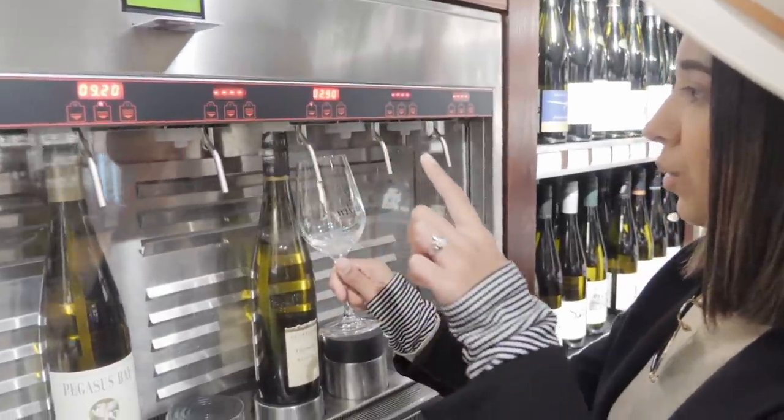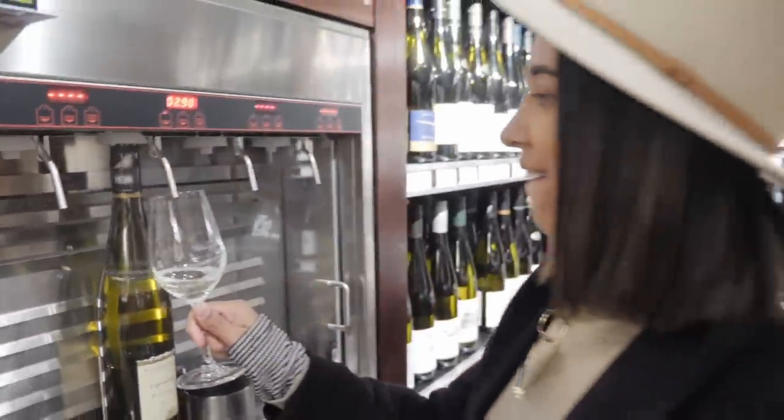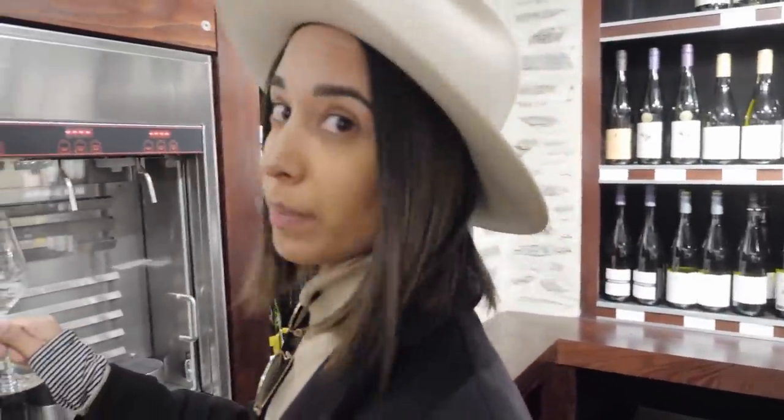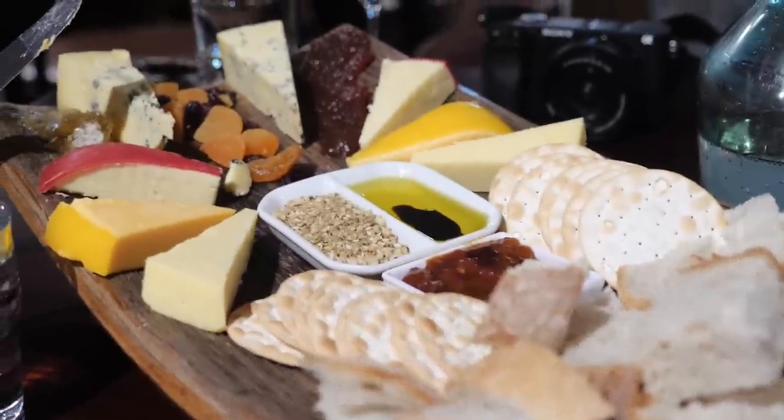What's happening? That comes from an adult vending machine. There you go. Cool. Get every last drop, okay? Exactly. And cheese too. Lots of cheese.